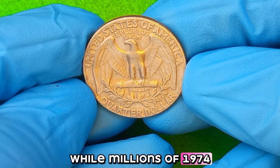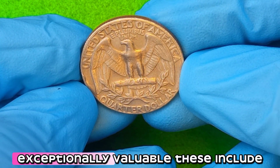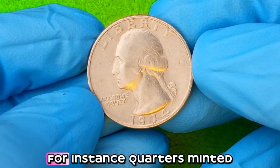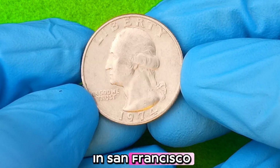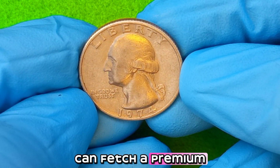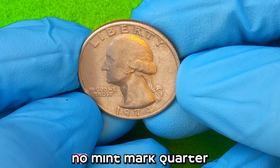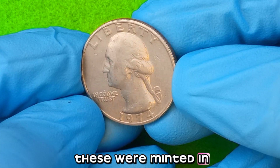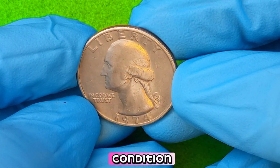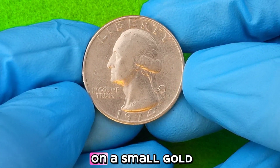While millions of 1974 quarters were minted, certain factors can make your coin exceptionally valuable. These include mint marks, condition, and rare errors. For instance, quarters minted in San Francisco, S-mint mark, or those with double dies or striking errors can fetch a premium. One of the most sought-after variations is the 1974 no mint mark quarter. These were minted in Philadelphia and are relatively common, but in pristine, uncirculated condition, they can still hold significant value. If you have one, you might be sitting on a small gold mine.